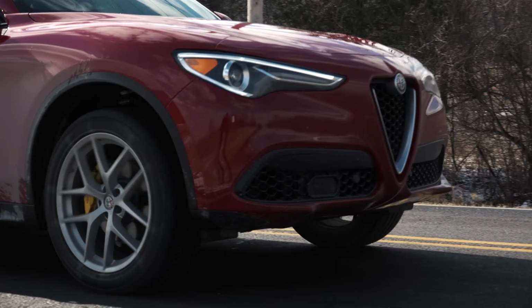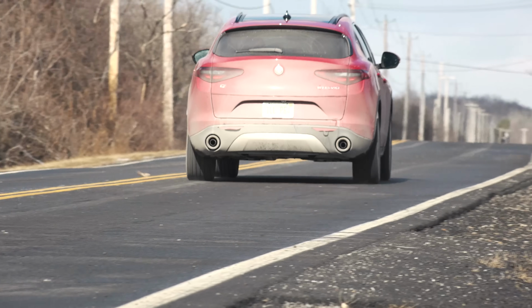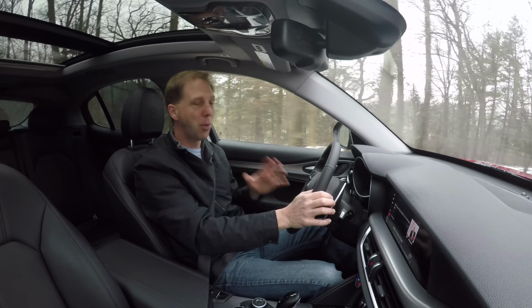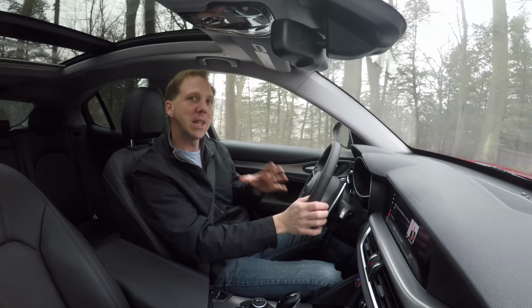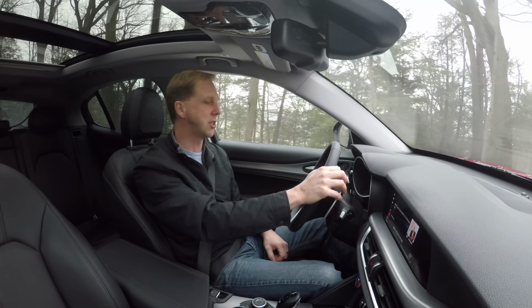The only thing missing is an Italian soundtrack. The twin pipes play nothing worth a second listen. Man, Alfa's driving game is on point. The steering is incredibly quick. That's the first thing you'll notice. It's especially light and nimble, and the turbo is ready to shove you back into your seat.